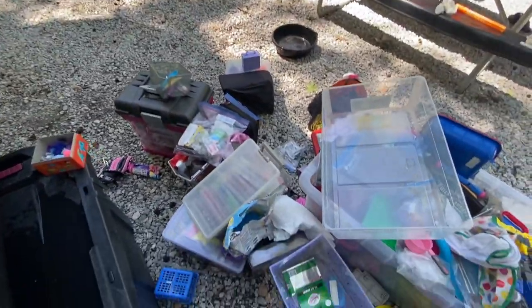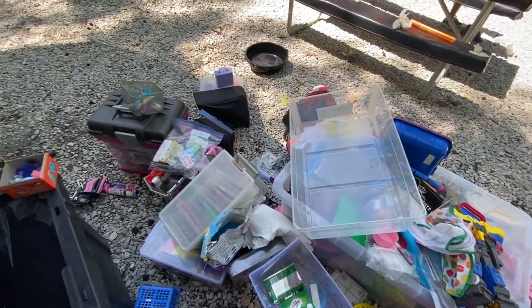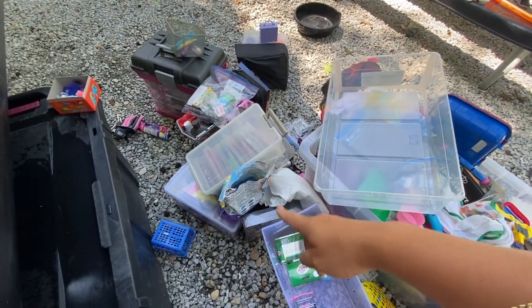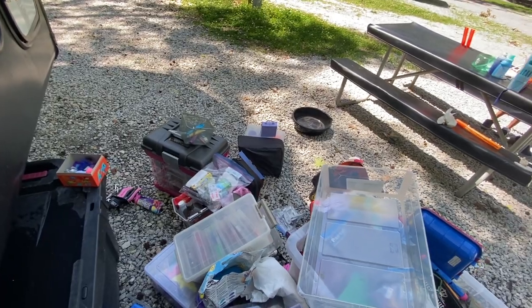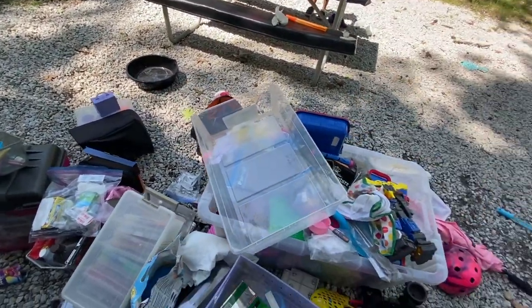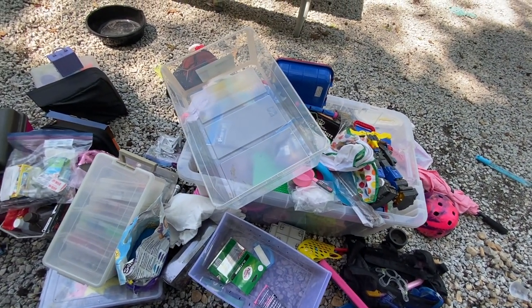Let me show you guys what I've got going on right now. It is kind of wild. Basically, this is all the kids' toys. I know it looks like a lot, but I have some art stuff right here. This is an empty container. This is all first aid stuff. You guys know I do a lot of kits and everything. And that is also some kid toys over there. But that's basically all they have in the entire RV. They don't have a lot of toys in their room except for stuffed animals.